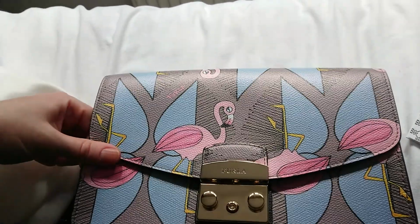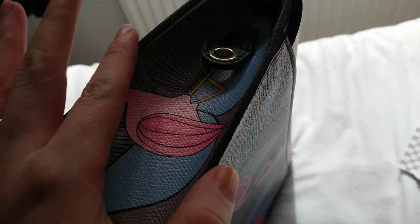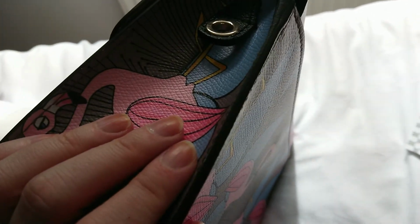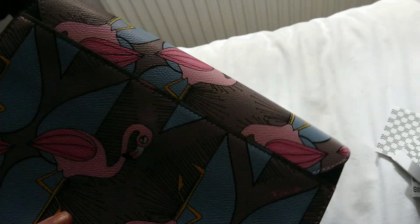The quality of the stitching is fantastic. All the corners are in great condition. Oh, the word has escaped me now. All the glazing on the edges is immaculate. This is just really genuinely such a beautiful bag.